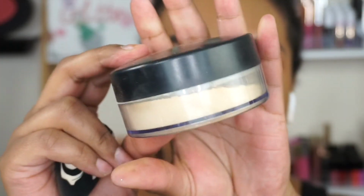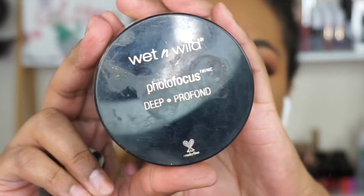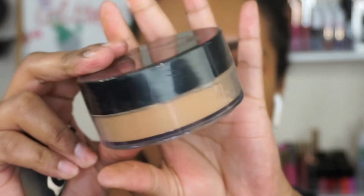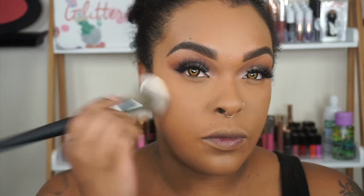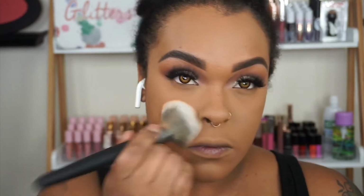To set my concealer, I'm using this Black Radiance Banana Powder. And this is a mini Sonia Kashuk Marble Beauty Blender. I'm going to set the rest of my face. This is loose setting powder from Wet n Wild in the color Deep. I'm going to just put that all over my face.